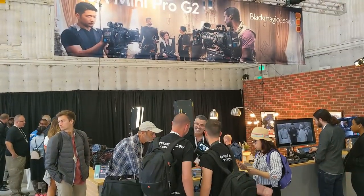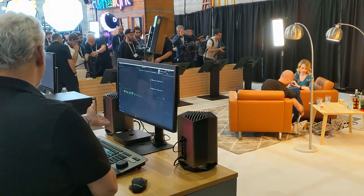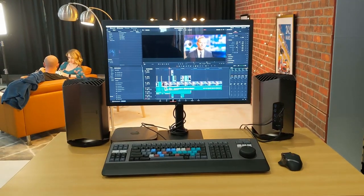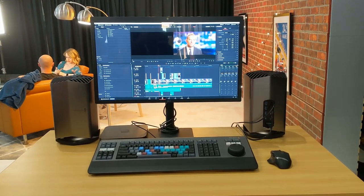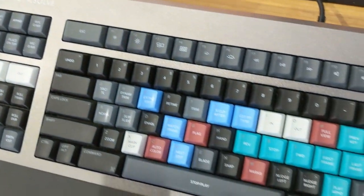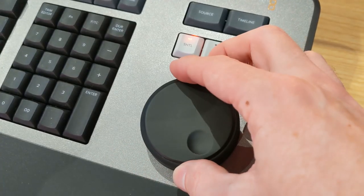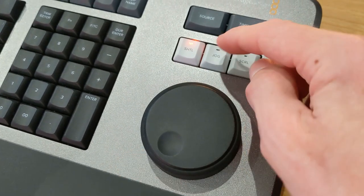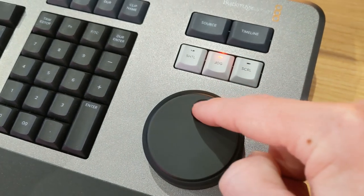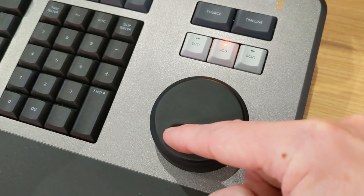At the Blackmagic Design booth this year, the big news, for me at least, was the new DaVinci Resolve editor keyboard. All of the keys are marked with all of your Resolve shortcuts, and it has this unique shuttle and jog dial, so you can fine-tune all of your editing needs.